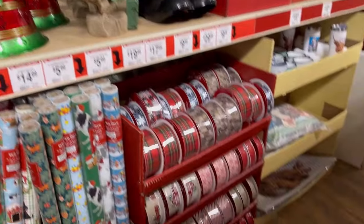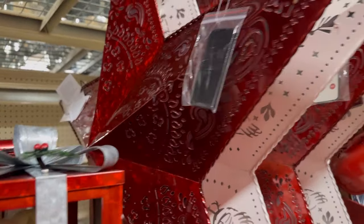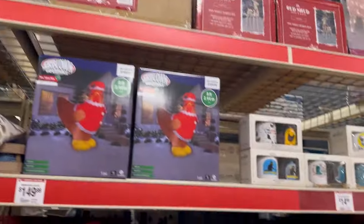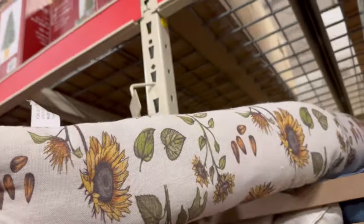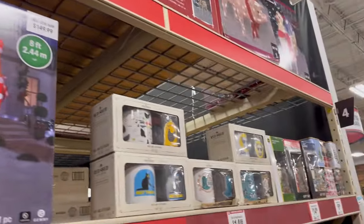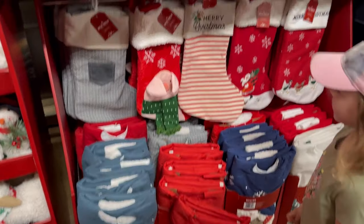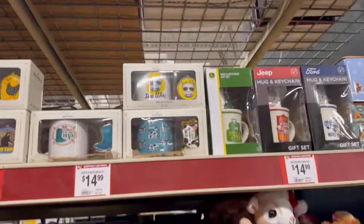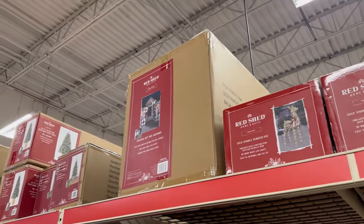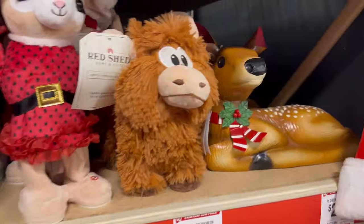And then a bunch of Christmas decorations. Oh, I really like this. This is pretty. That's nice. Bunch of stuff for the holidays. Oh, this is cute. It's for your door so it stays nice and warm inside. Cute. Many, many cute things. Look at all the stockings and tree skirts. So nice. Got a pig. So cute. It is cute, that deer.